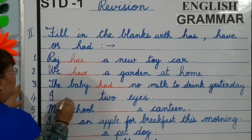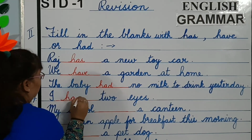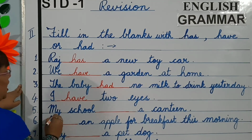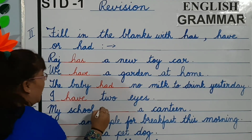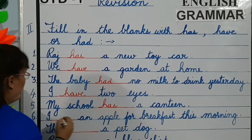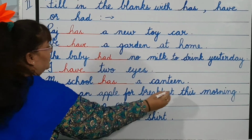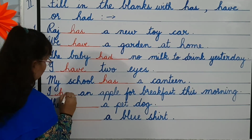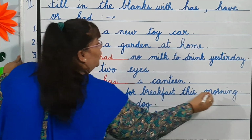Number 4. I dash two eyes. I have two eyes. Number 5. My school dash a canteen. My school has a canteen. Number 6. I dash an apple for breakfast this morning. I had an apple for breakfast this morning.